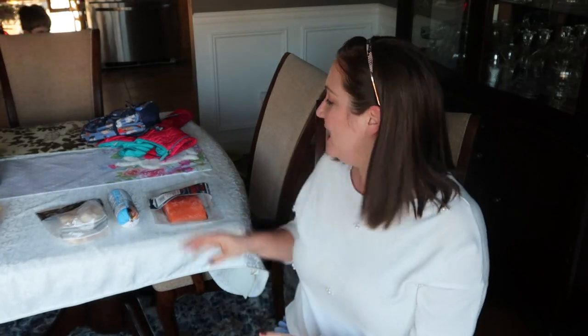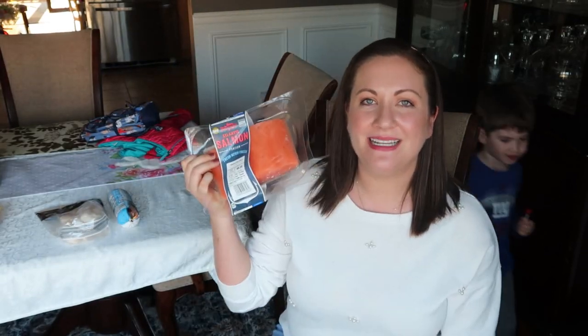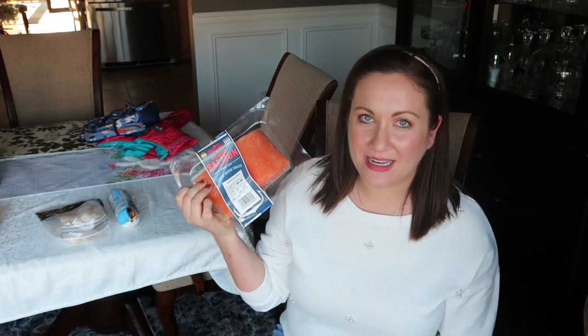So the last 3 things on my list are meats that I buy at Aldi, and you might be a little bit wary of buying meat at Aldi, but I've had really good experiences with it. So the first thing that I want to recommend is their salmon. I am consistently impressed with the quality of their salmon.